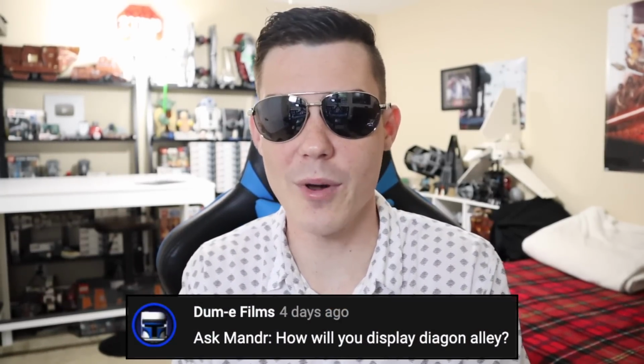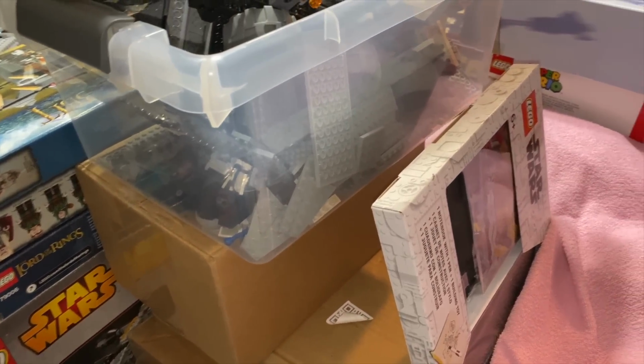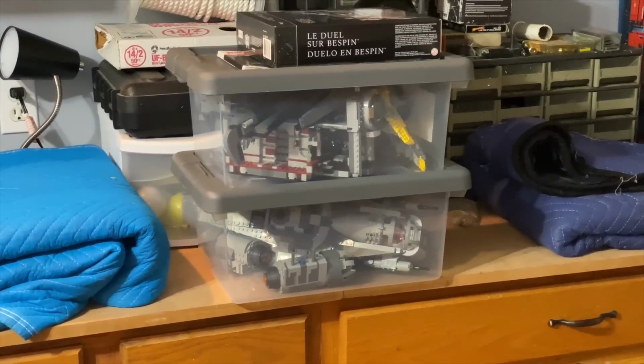Dummy Film says, how will you display Diagon Alley? So you asked how I was going to display the Diagon Alley set, and usually I would try to put sets in bins like that where they're completely dust-free, nothing can happen to them. I've been doing that for a little while.